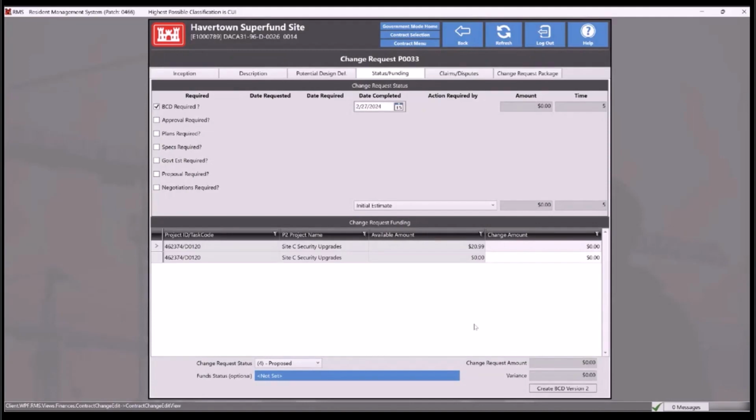But before we go there, notice create BCD version 2. So I noticed some of the questions were, what if I make a mistake, right? What if there's a problem and I find out that there's a problem? That's what that create BCD version 2 is down there. And you can click that as many times as you want.